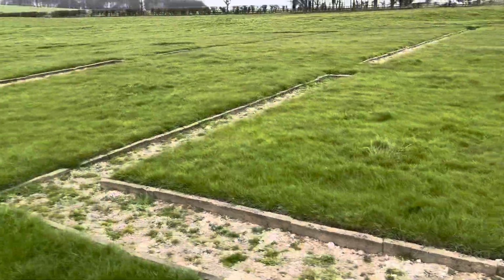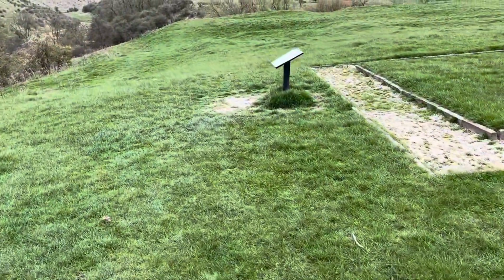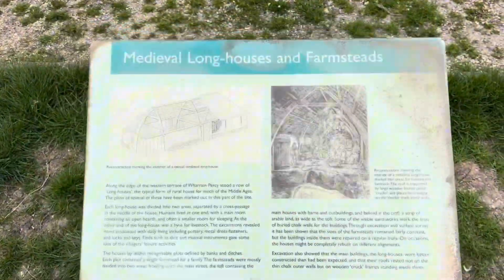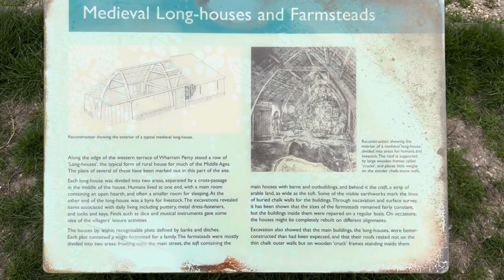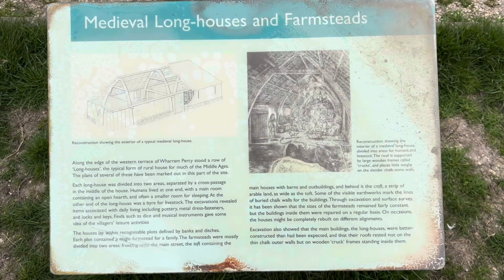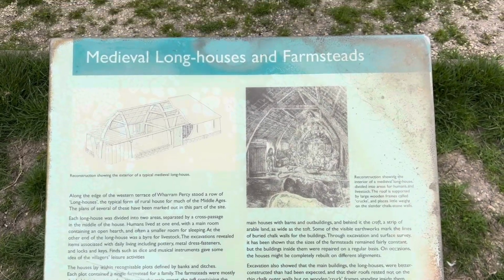Is that where the houses were? This display will tell us. Let's have a look. Got medieval longhouses and farmsteads. So that would have been where the house's foundations were. A longhouse, the typical form of rural house for so much of this time period. Nice.